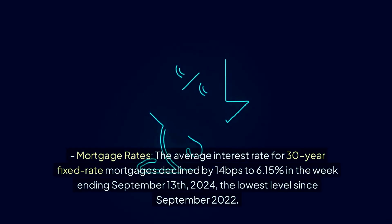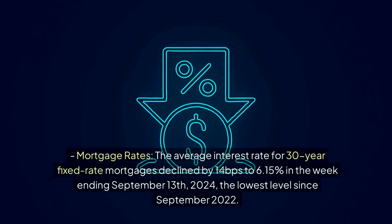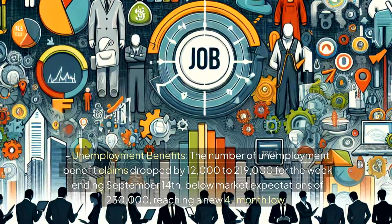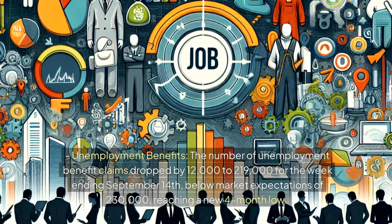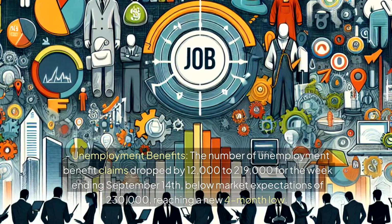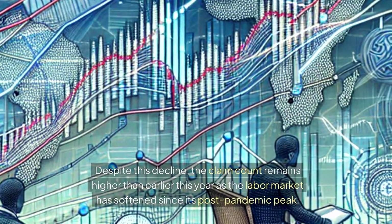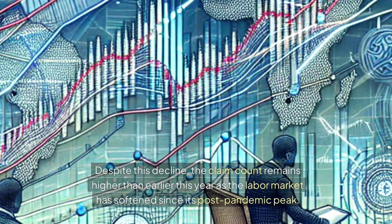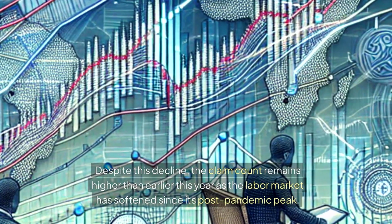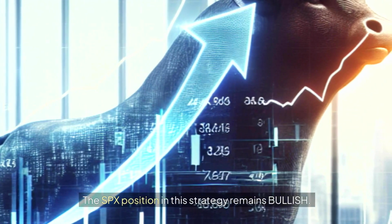Mortgage rates. The average interest rate for 30-year fixed-rate mortgages declined by 14 basis points to 6.15% in the week ending September 13, 2024, the lowest level since September 2022. Unemployment benefits. The number of unemployment benefit claims dropped by 12,000 to 219,000 for the week ending September 14, below market expectations of 230,000, reaching a new 4-month low. Despite this decline, the claim count remains higher than earlier this year as the labor market has softened since its post-pandemic peak. Conclusion. The SPX position in this strategy remains bullish.